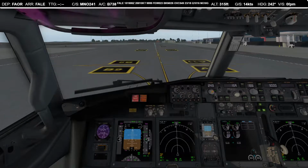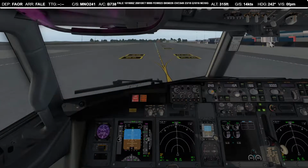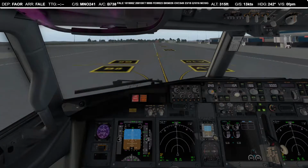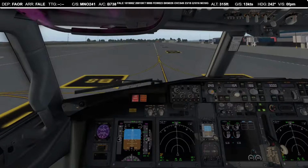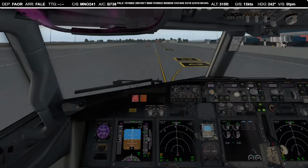I will see if I can figure out the sim brief versus the ZIBO 737 calculation so that we can have more accurate weights next time. See, because that's the kind of thing that I wouldn't really notice.